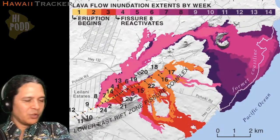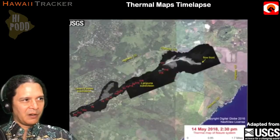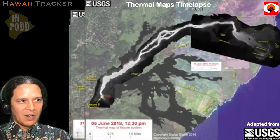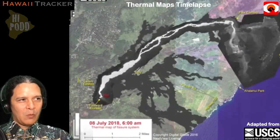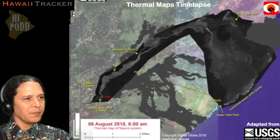Recapping the sequence of eruption there. We can look at another view here. This is our time lapse of thermal images. So about one a day or so. Shows the progression of what was flowing and hot at what point in time, even as it spread around and covered more and more ground.